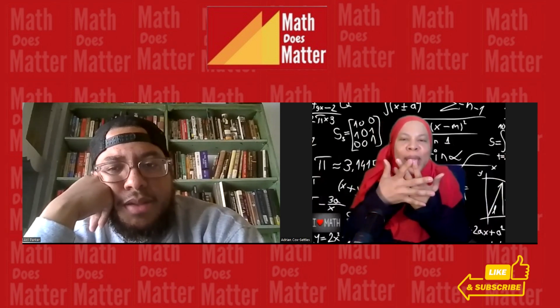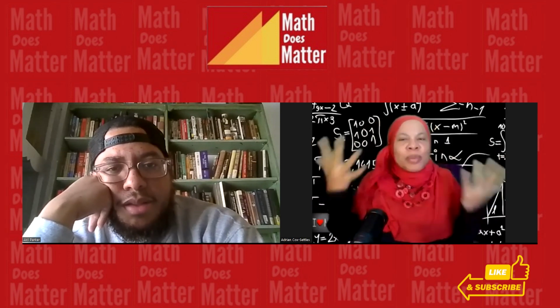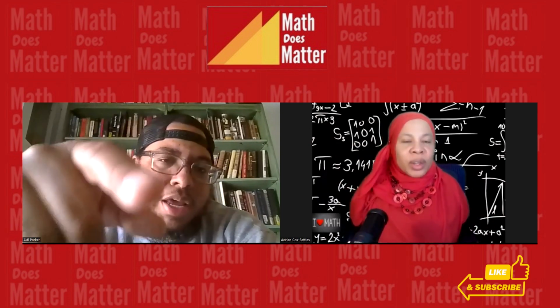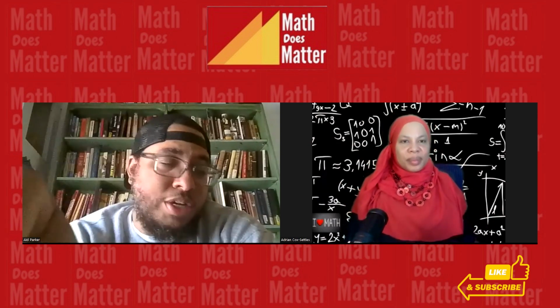You can put them on grid paper, and then when they come across each other, you will see what the fraction is. Exactly. And when you teach them, that gives a conceptual understanding.